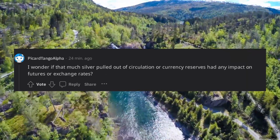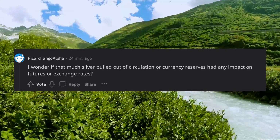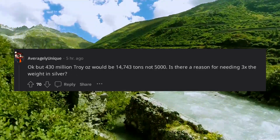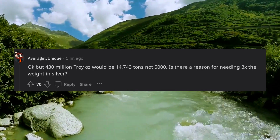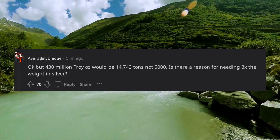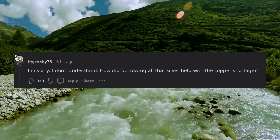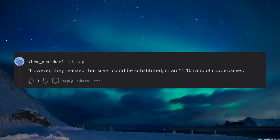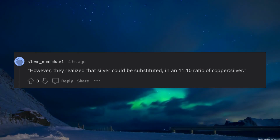I wonder if that much silver pulled out of circulation or currency reserves had any impact on futures or exchange rates. Okay, but 430 million troy ounces would be 14,743 tons, not 5,000. Is there a reason for needing 3x the weight in silver? I'm sorry, I don't understand. How did borrowing all that silver help with the copper shortage? However, they realized that silver could be substituted, in an 11:10 ratio of copper to silver.